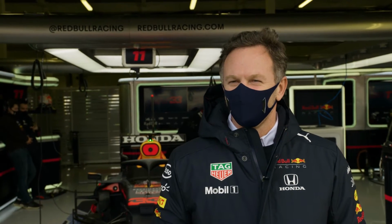So obviously there's systems checks. It's a new engine from Honda on their side as well. So that's where the main focus is. You get some initial feelings, but it's difficult in these conditions, this temperature. But obviously you'll get something from it.